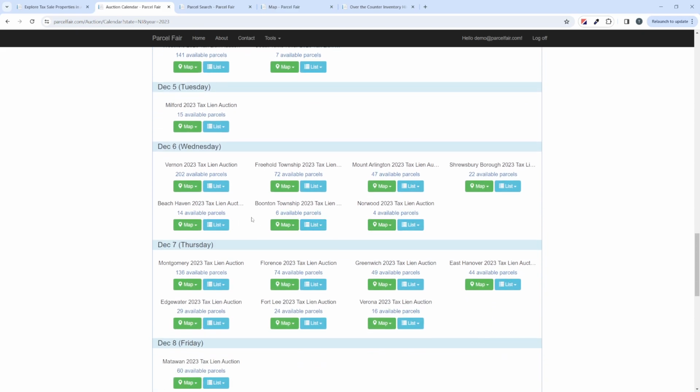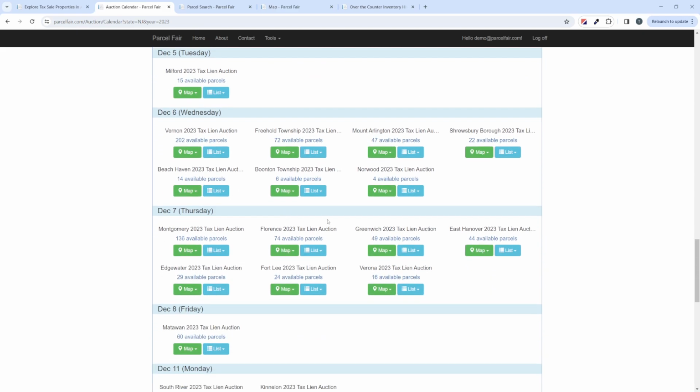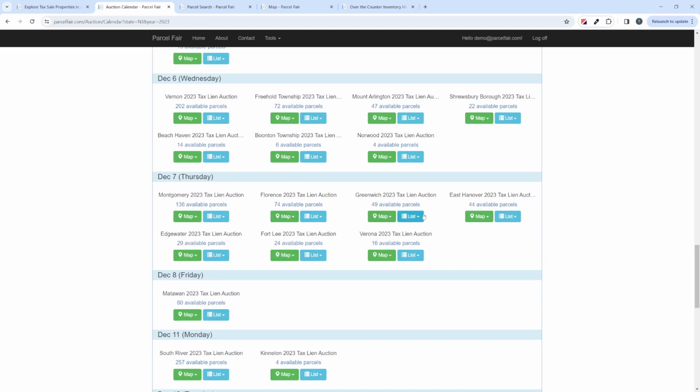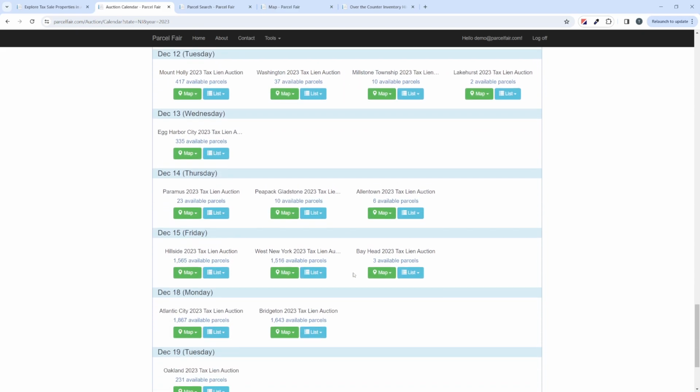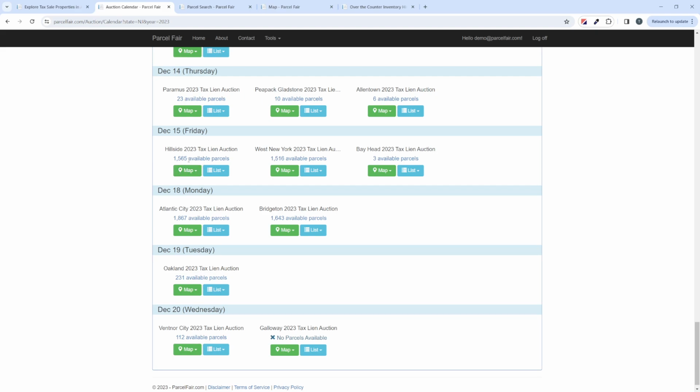So this is a great way to just sift through these markets. Again, I guess it stands to reason some of the smaller markets might have less competition, so those might appeal to you. And then you have some of the larger markets we're getting into. Let's see. Hillside is a great example of 1,565 parcels. West New York with 1,516. Atlantic City with 1,867. And then Bridgeton with 1,643. So that's 4 markets there with over 6,000 properties combined. Some of the largest sales that we've seen in New Jersey so far this year.